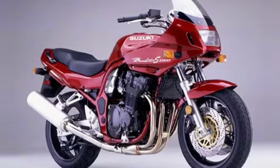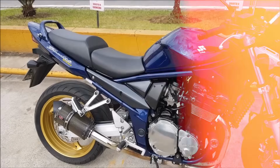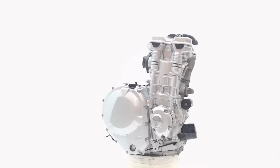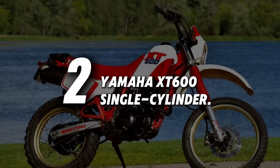Okay, so we've just talked about the Bandit 1200, but what if I told you there's an engine even more trusted, even more traveled, and, weirdly enough, used by the military? Yep, it's time for number 2. Coming up next is the legend of the long haul, the Desert King, the diesel-adaptable dual sport that never calls in sick. Number 2: Yamaha XT600 single cylinder.